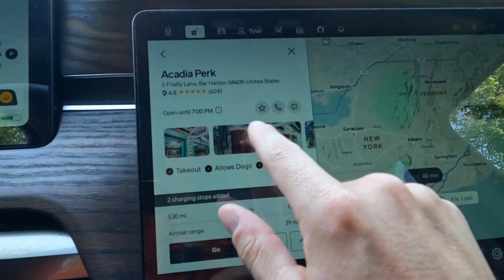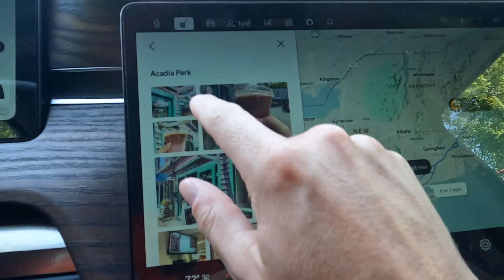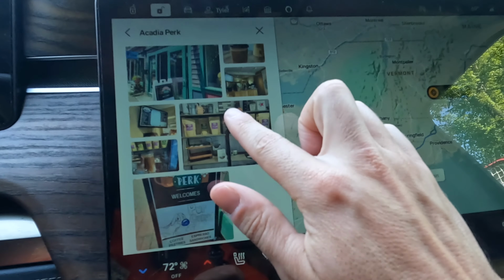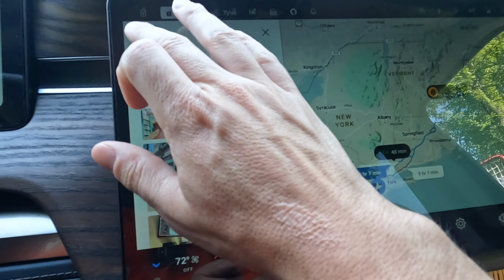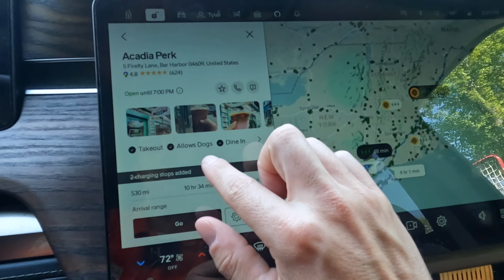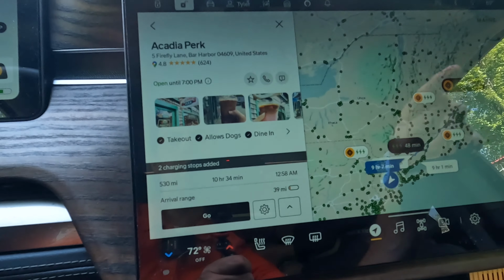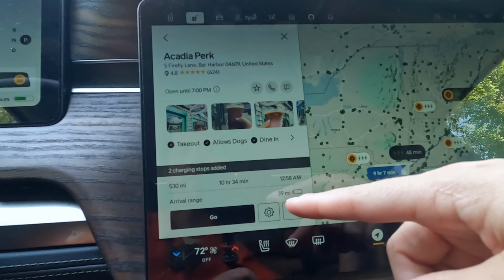And if I go here, I can even see pictures from it. You can see I can't actually make these bigger at all, but it does give you a good idea of what the place looks like, and helps make sure I'm going to the right place. So that's really cool. And then it also gives me real-time routing to it right away, telling me where I need to stop and how long and everything.